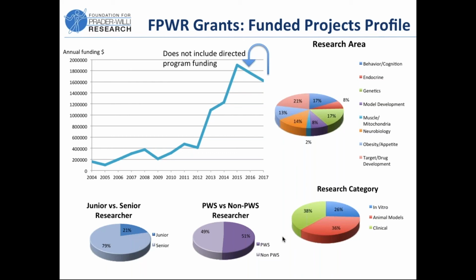It used to be about 20% of our research budget. Now it's almost 40%, and I think that reflects the maturation of the field and the maturation of our organization. As I mentioned, we try to bring new investigators into the PWS world, and about half of those who we fund did not have PWS research funding before.